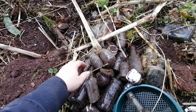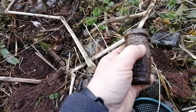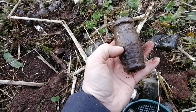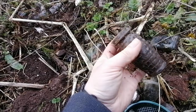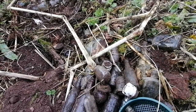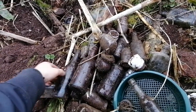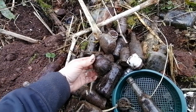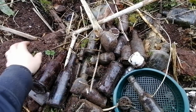And somewhere here is a little jar that reminds me of a hand grenade. And it says Pex on it. So I've never seen that one before. But absolutely loads and loads of bottles of all different descriptions. You've got plain beers here. Got a Marmite with it, still with its metal cap on it.